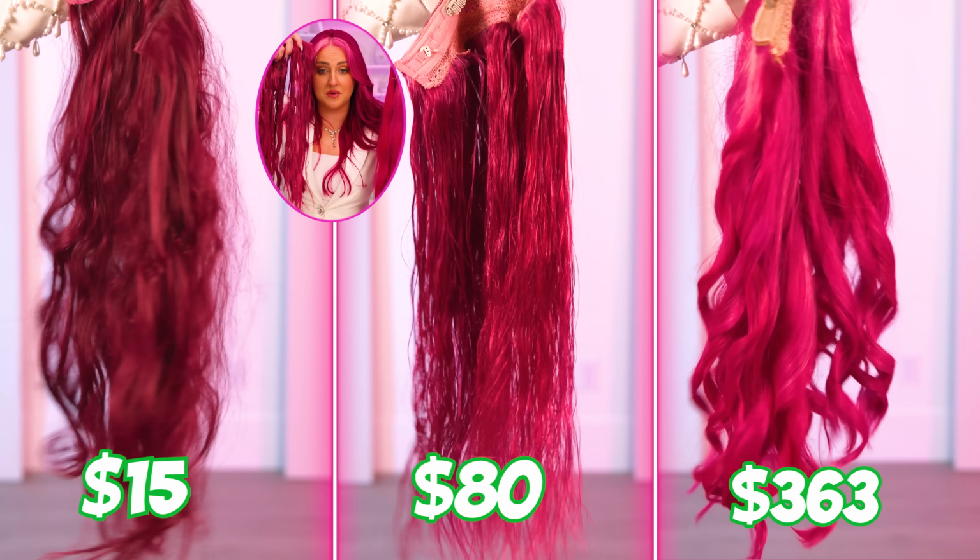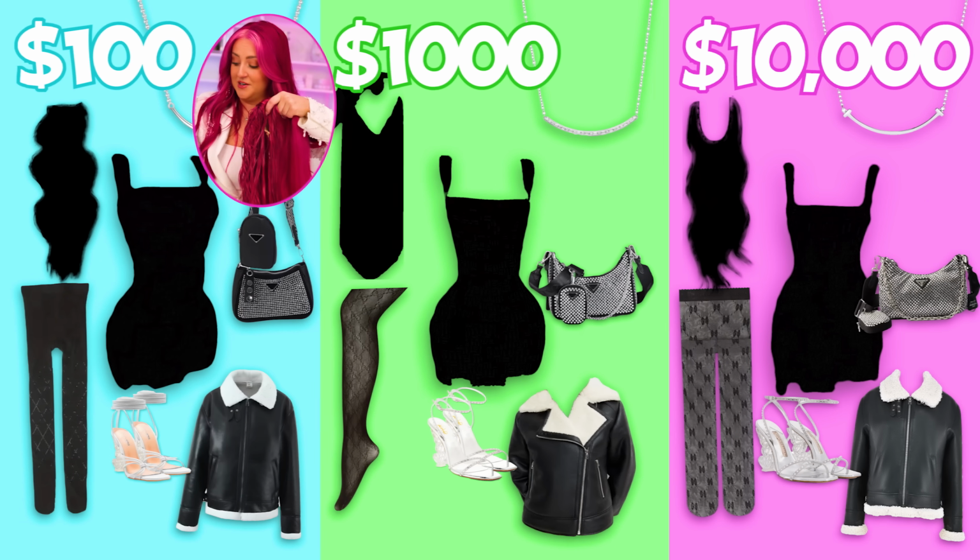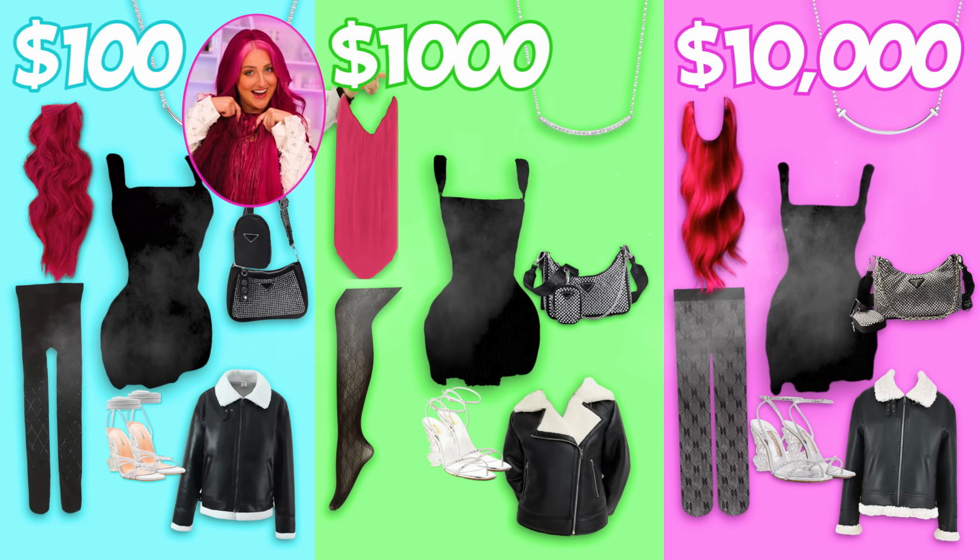Oh, these are so nice. Look how thick that is all the way to the ends. This hair is so nice. Honestly though, I'm pretty impressed with how our cheaper ones turned out. So I'm excited to see them added to the outfits.